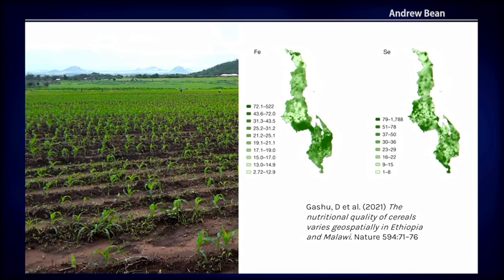So micronutrient availability in populations can vary for a number of reasons, and can vary spatially, for example, in relation to soil geochemistry. So that can have an impact on the nutrients that are taken up by plants that subsequently become foodstuffs.